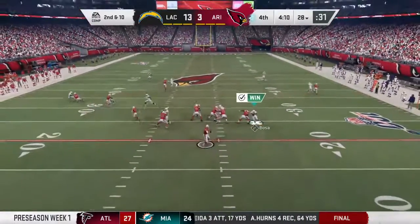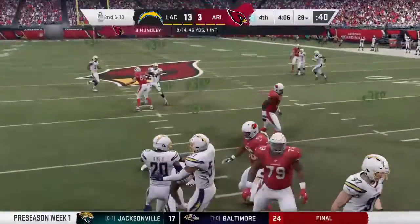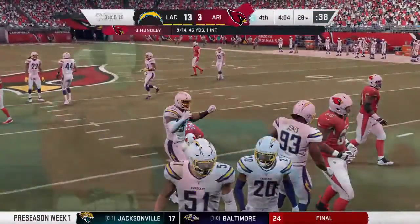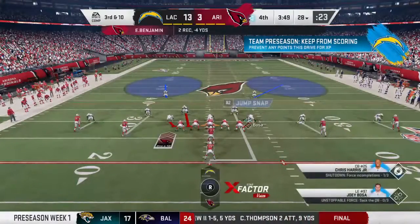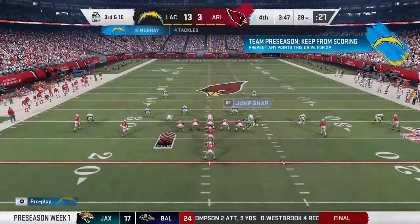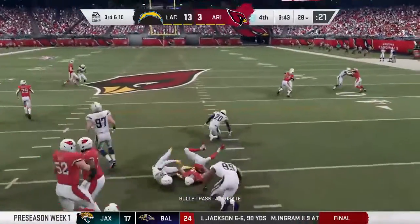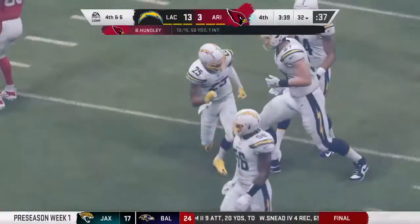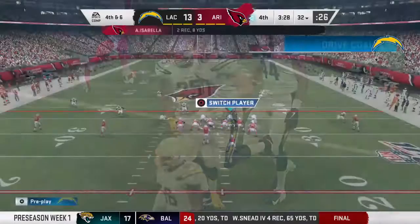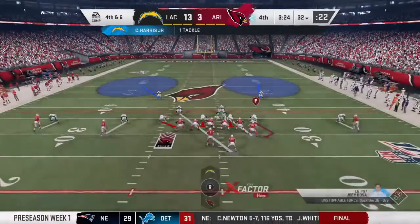2nd and 10. Completes it to Benjamin. No gain on the play, and it'll bring up a 3rd down. Under 4 to play now. Clock running, 3rd down. Now back to throw. This one caught by Isabella. And this play going to be stopped in its tracks at the 32, and obviously well short of the 1st down. And they're indeed going to go for it here on 4th down.